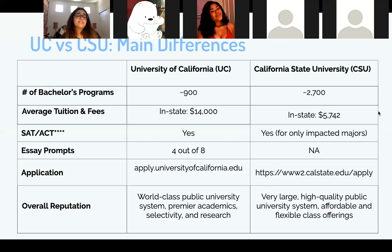For the state schools, SATs and ACTs are not required, but they are required for impacted majors. Typically, you'll see that at San Luis Obispo Cal Poly, San Diego State University, and San Jose State University for their impacted majors, like psychology or engineering. They will be required, but they're not as competitive. So I would definitely take these exams. They are standardized, but they do typically show your college readiness. So even though it's not required, I would definitely take them. We'll be talking more about why you should take them, but yes, I think it's very important to take these exams.